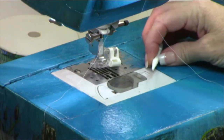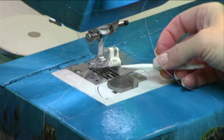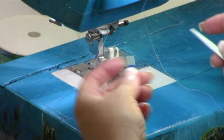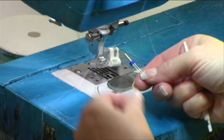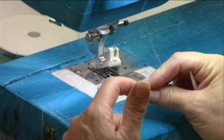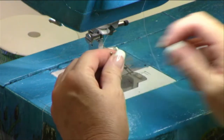This is a tiny little hook on the end of this that allows you to go through your needle. Now, if you can't see well, you can actually take the needle off of the machine and thread it close to you. But if you do that, you gotta make sure that that flat side is facing the correct direction for your sewing machine when you do so.